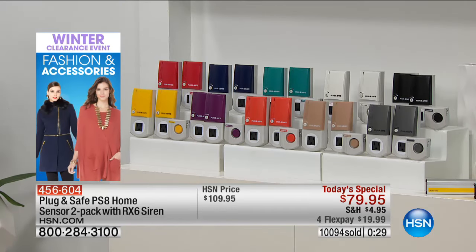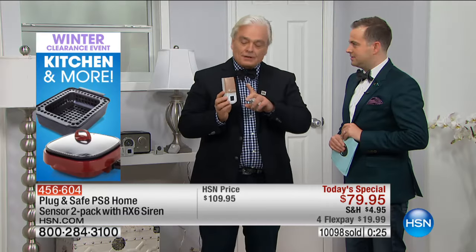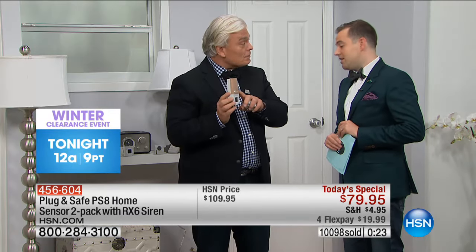Lorraine, what color did you select? I got the white. Oh, everybody's getting the white. The white's cool. You know my favorite? Right here. You like the taupe? I like the taupe. You know why? Because it's a neutral color. A lot of people's walls are colored this way. No, it's a good color.